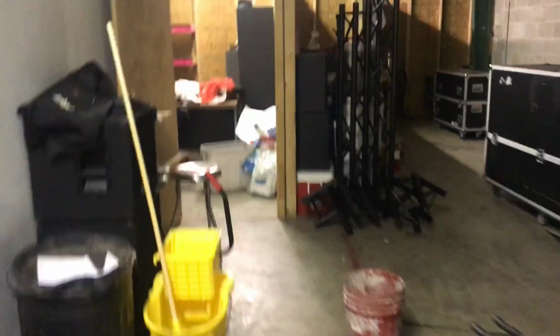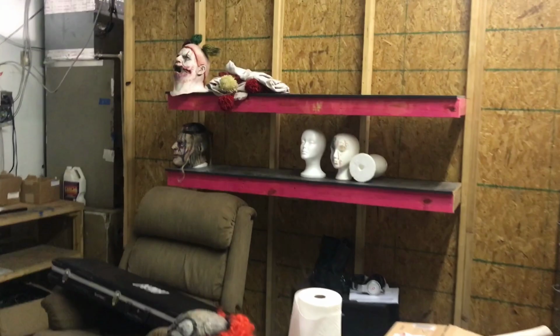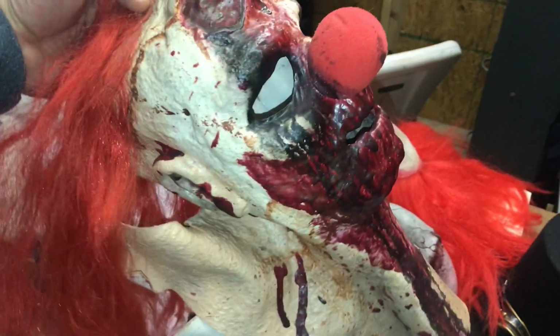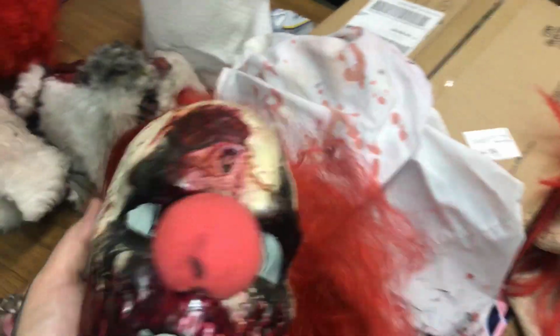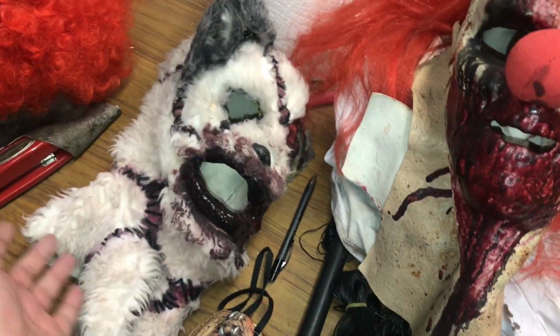So my office space is through here, and I have some more props in here. You see Twisty, and that's the Twisty costume. My camera room where we watch everything. Nothing's neat or pretty in here. It just works. I've got more masks that need to be hung back up. And the good thing about these masks, I think he sells them to me for about 80 bucks a pop. They hold up through the season. They're cheap enough to where I can put actors in them and not have to worry about it.